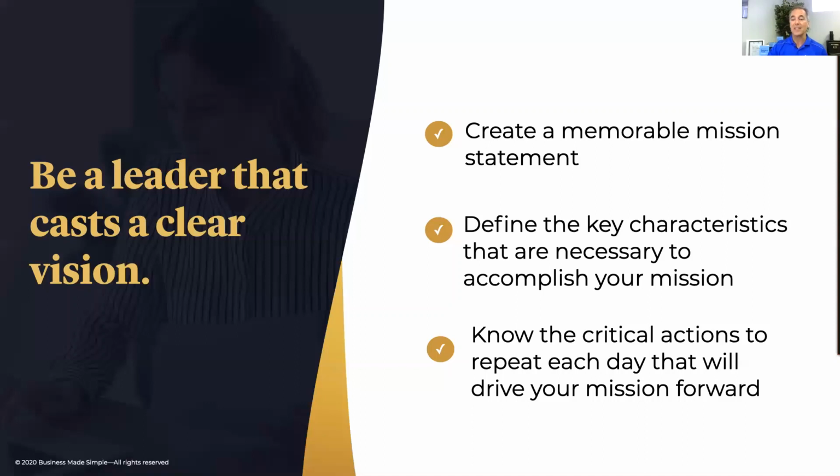If your team isn't clear about what they need to do and why it matters, they're not going to be an efficient team. Even worse, over 50% of the American workforce right now confesses to being disengaged at work. They're not going to be a motivated team. When you have a clear vision, a memorable mission statement, you're going to increase productivity and lower turnover, even in entry-level jobs.